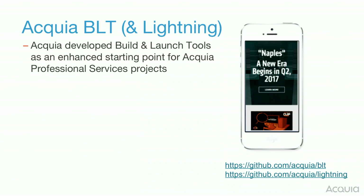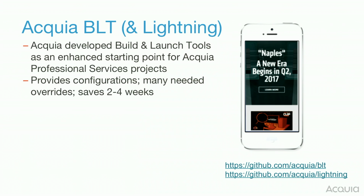One of the most important things is that it gives us a lead time, a jump start of at least 2 to 4 weeks, because of all the things that you do when you start building a project over and over, you have your own set of specialized best practices that you want to apply. Caching, content types, users, workflows, all of that comes with BLT, and you can basically get all of that and save yourself the time to get started.